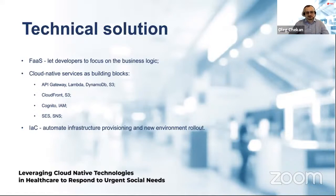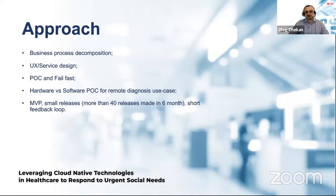Modern cloud is offering you lots of services which can be used as building blocks for your solution, and you avoid repeated development of things like user authentication or distribution of emails or SMS messages, because they were implemented millions of times already. So why do we need to invent it again? We just can use ready-to-use services from the cloud.